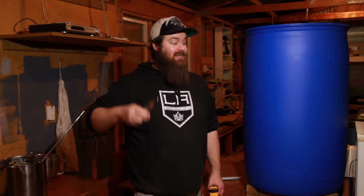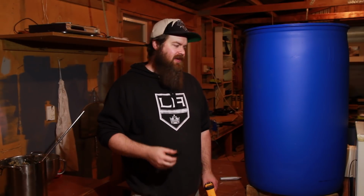Now we're getting somewhere, guys. There's a little over 100 litres in here. I'm guessing 105, 110 litres, something like that. And I've just made an interesting find, which is going to be very helpful coming forward.